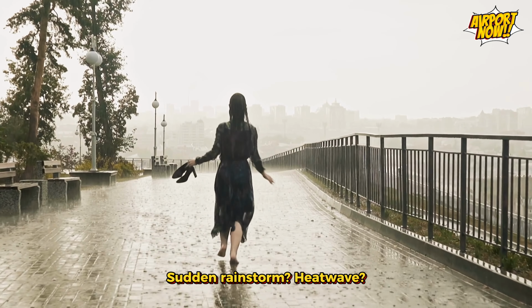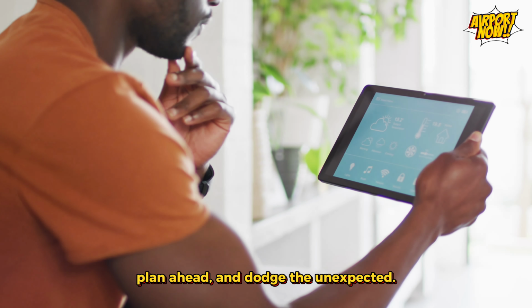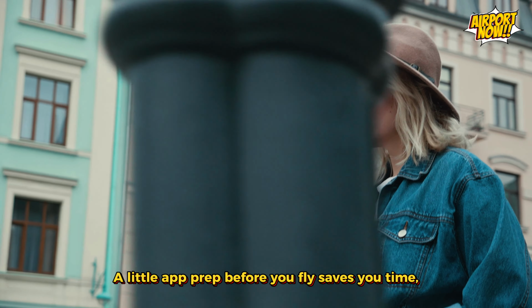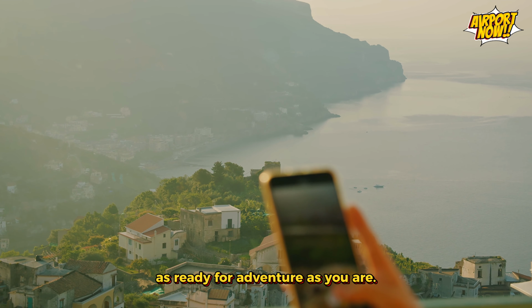Finally, weather. Sudden rainstorm, heat wave, AccuWeather or Weather Underground have your back. Check the forecast, plan ahead, and dodge the unexpected. Bottom line, a little app prep before you fly saves you time, stress, and last-minute headaches. So make sure your phone's as ready for adventure as you are.